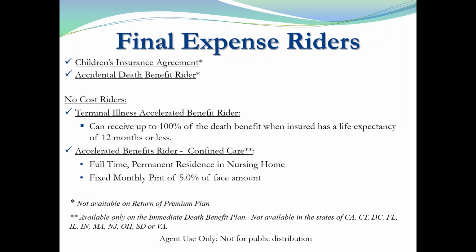Child insurance agreement, you can add that rider, and then an accidental death benefit rider in the event of death by accident.